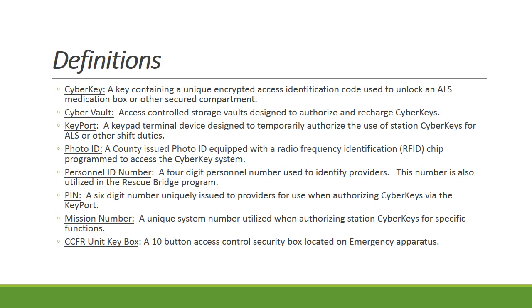Let's cover some definitions. A cyber key is a key containing a unique encrypted access identification code used to unlock an ALS medication box or other secured compartment. A cyber vault is an access-controlled storage vault designed to authorize and recharge cyber keys. A key port is a keypad terminal device designed to temporarily authorize the use of station cyber keys for ALS or other shift duties.